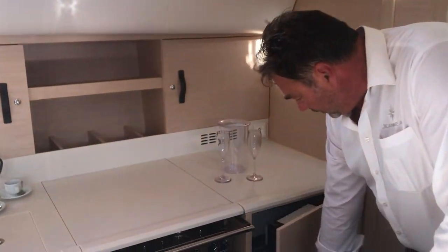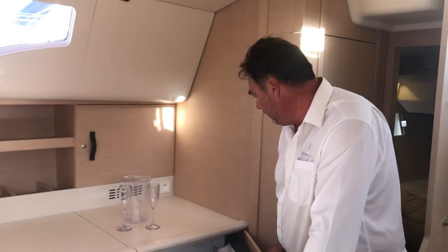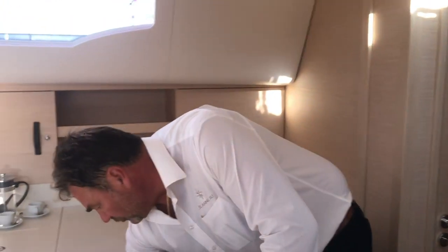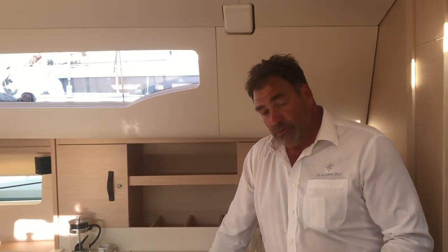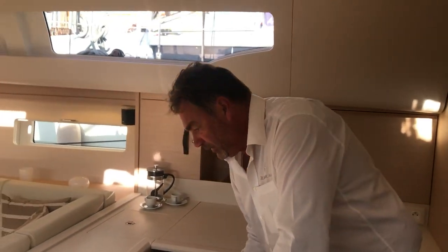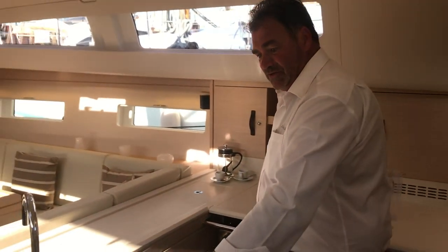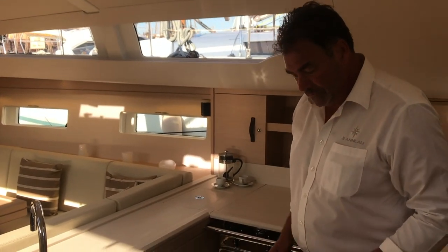Here we have our fridge, which is a large domestic type, the kind you'd find in your own homes. And there's an option in this drawer to have either a 75 litre additional fridge, obviously top loading, or the most popular option is to go for a deep freeze with an on-demand ice maker. All of the drawers are soft close, and all of them have leather wrapped handles, as well as the leather wrapped handrails for walking through the boat.